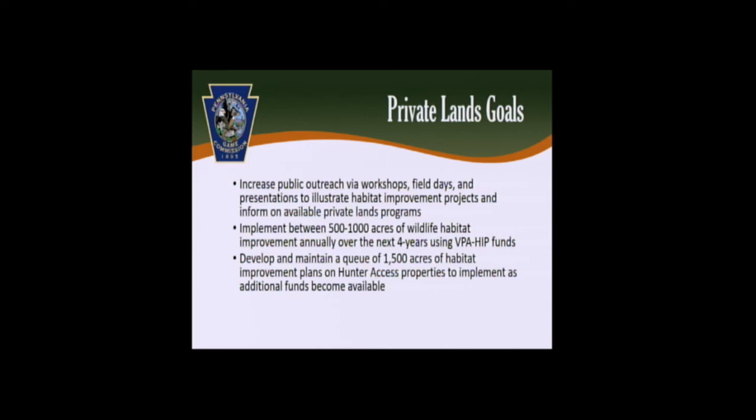And we want to line up a queue of at least 1,500 acres of plans, have them ready to go in case additional funding comes available. We don't have to jump through the hoops and try to line up projects at that time. We'll have a queue sitting and ready to go so we can jump on that opportunity. And we're going to look to combine efforts with other organizations, continue and build partnerships, which will allow us to have an impact on lands that are not enrolled in hunter access as well. So there are partnerships with Pheasants Forever, NRCS, NWTF, things like that.